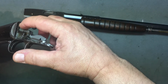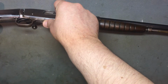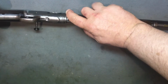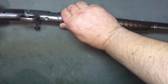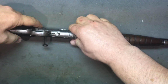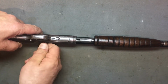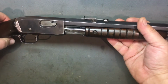See, this has a locating pin. You see that? So you can't just shove it down. It's kind of go in and then forward. This one. In and then forward. There we go. And that's that. How simple is that?